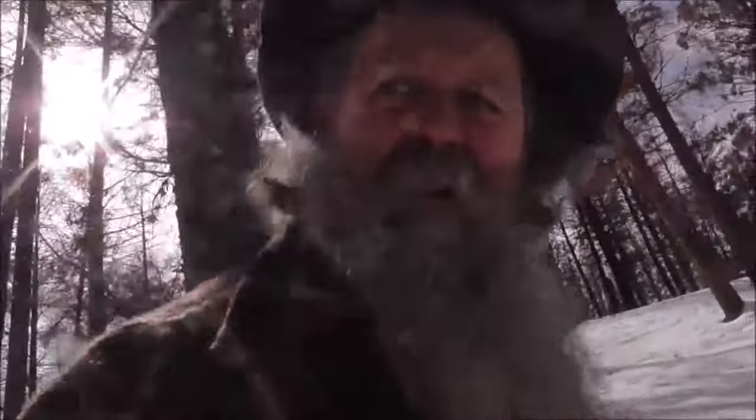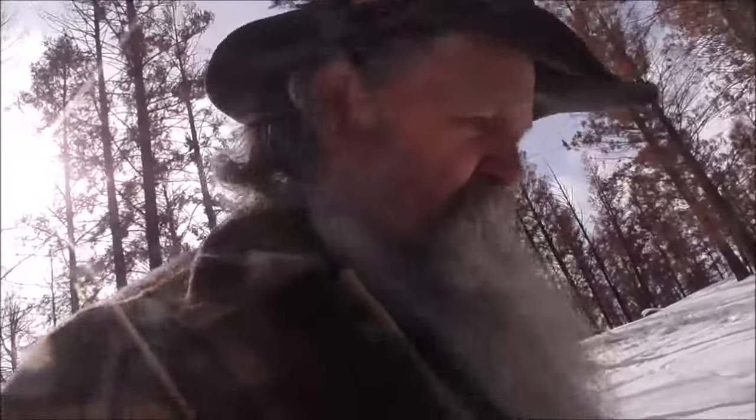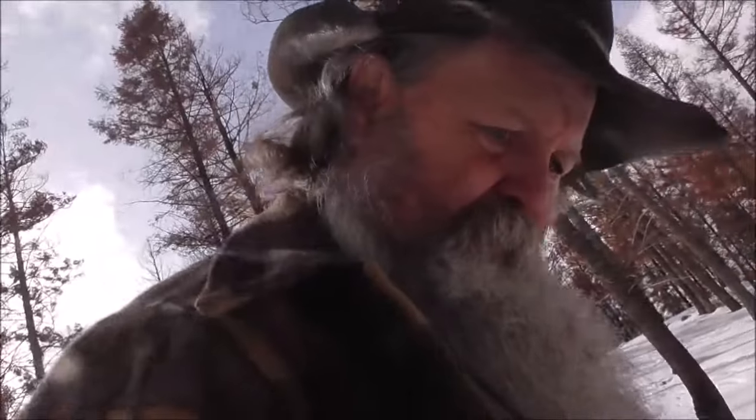Now, coming in, hopefully we got this guy on the camera. I'm curious to see him better. Here's a set of bobcat tracks. The pads on these ones are showing up really pretty well.